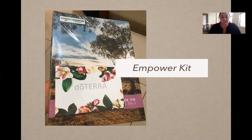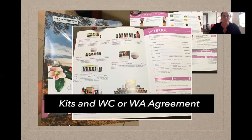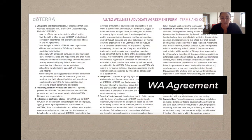There's one other thing I wanted to touch on that Rosie Neary actually touched on the other day. So this is our Empower Kit, and I'm sure you're all familiar with this because this is what we use to run our classes. And we've got the class outline, and then we've got the kit page, and the new ones have the option for wholesale customer or wellness advocate agreement. Okay, and on the back of those, if you're filling out a wellness advocate agreement, it's actually got some terms and conditions. And to be honest with you, I have never really read these.